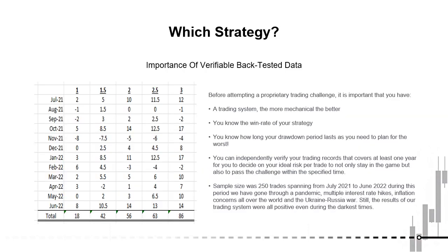Before attempting a proprietary trading challenge or evaluation, it is important that you have a trading system. I believe that mechanical trading is the best trading system out there, as number one, the rules and the results are both independently verifiable due to its hard and fast rules. You can check our published trade records, and you can go back to the exact date to verify that the results on that day was indeed a huge win.